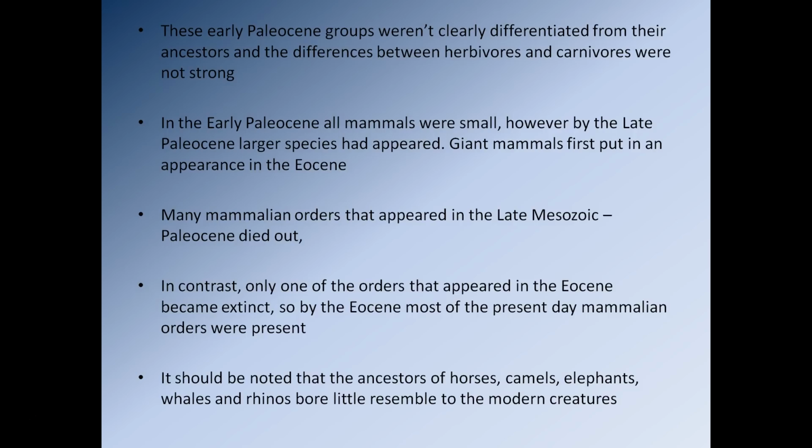So by the Eocene, most of the present day mammalian orders were present. So, if we were walking around in the Eocene, we would be able to see mammals that we would look at them and think, right, that's probably a such and such, for instance. Now, they wouldn't look like the modern examples, but chances are you would be able to work out what they were.